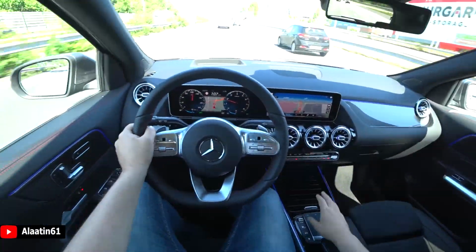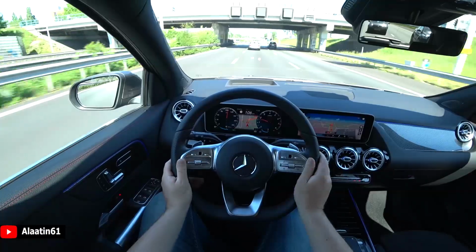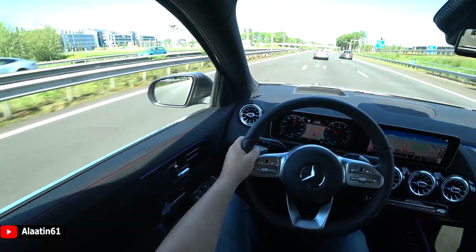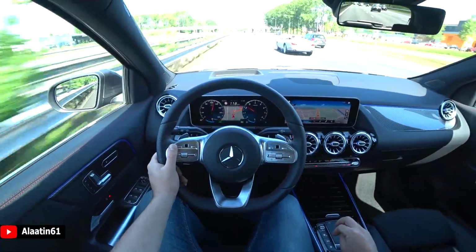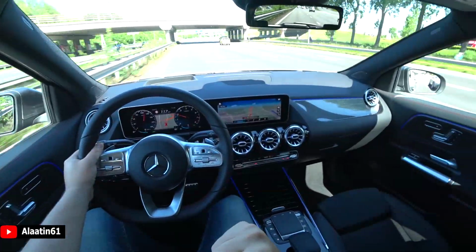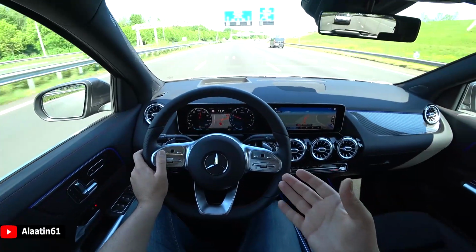Even the air vents have the ambient lighting in it. Of course, you have the shift pedals. I love the red stitching all over the car. That's because this car has the AMG line exterior and interior. It is simple yet classy done by Mercedes-Benz. Really nice. And I love the fact that this generation is more luxurious.